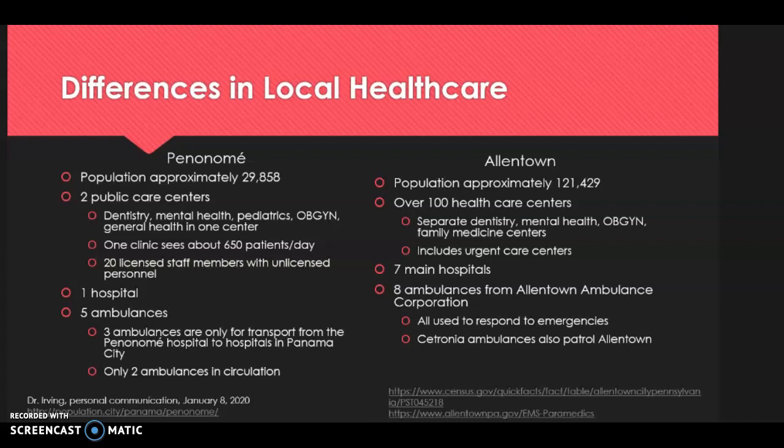This is different than Allentown, where we have a much larger population of about 120,000, and we have over 100 healthcare centers. And we have more of a fractured healthcare system, where we have separate dentistry, mental health, OBGYN, and family medicine centers. And included in that, we also have urgent care centers, which is what that public care center acts as in Panama. Also in Allentown, we have 7 main hospitals, mostly our LVH and St. Luke's branches, and we also have 8 ambulances from the Allentown Ambulance Corporation, which are all used to respond to emergencies, and the Citrone ambulances also patrol Allentown, which increases the amount of ambulances we have in circulation.